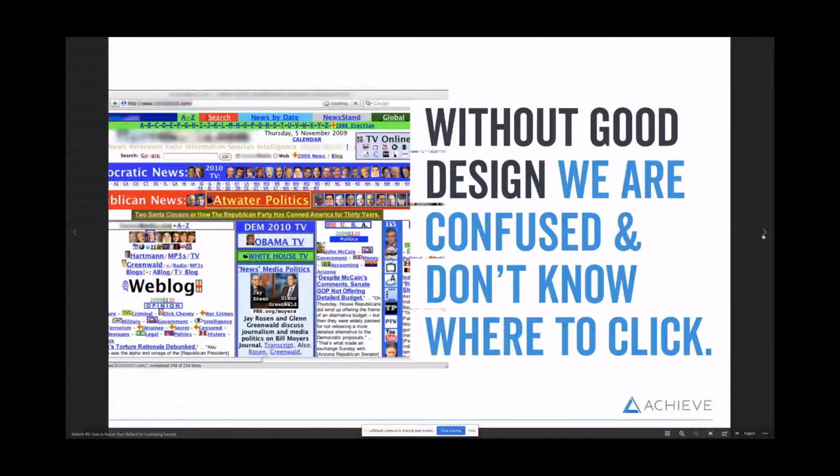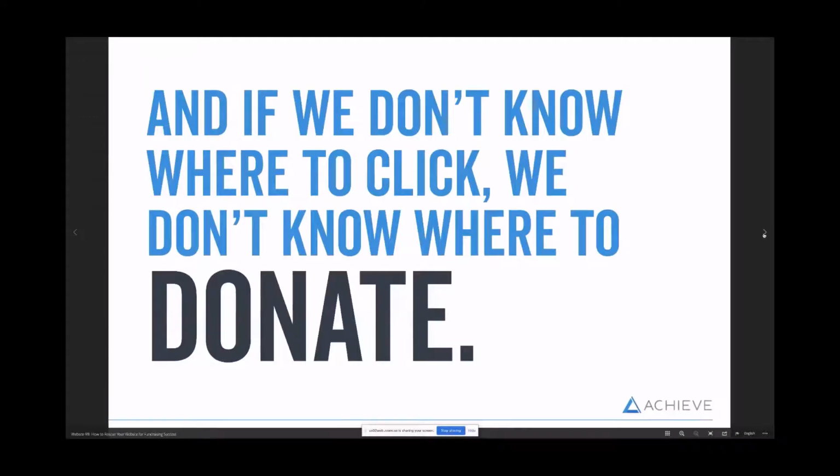Without good design, we are confused and we don't know where to click. This is obviously a worst case scenario example here, but it's just a visual reminder of, when someone lands on your site, what are they looking at? Do they know where to go on the site? Do they know where to click? Do they know what the important information is? Because if we don't know where to click, we don't know where to donate. And that's what it's about. It's about helping your visitors support your cause and learn more about your organization.